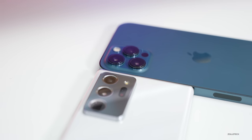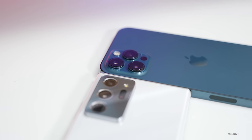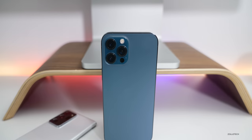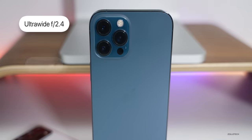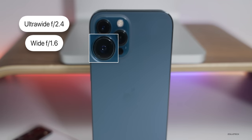three lenses, but there's some big differences as well. With the iPhone 12 Pro Max, we have triple 12 megapixel cameras. We have an ultra wide f2.4, a wide f1.6 with sensor shift stabilization, meaning the sensor itself is on a float and it's more like what we have with mirrorless cameras today.